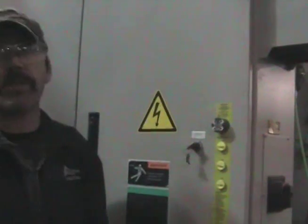You can go right to your disconnect and check your power out there without getting inside the cabinet. It's a very useful system. We really like it here.